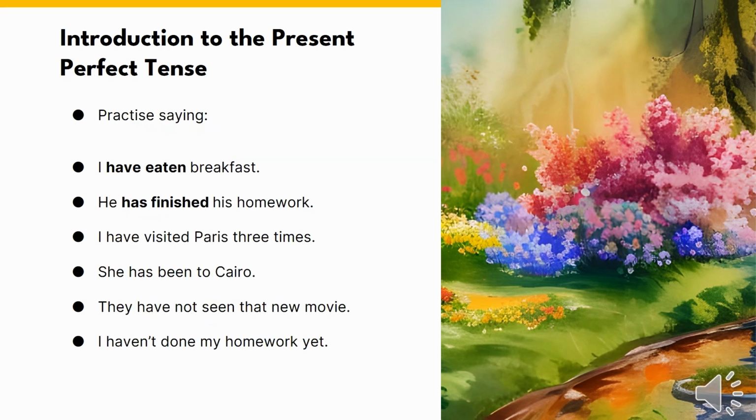Now please practice saying the following sentences. Repeat after me. I have eaten breakfast. He has finished his homework. I have visited Paris 3 times. She has been to Cairo. They have not seen that new movie. I haven't done my homework yet.